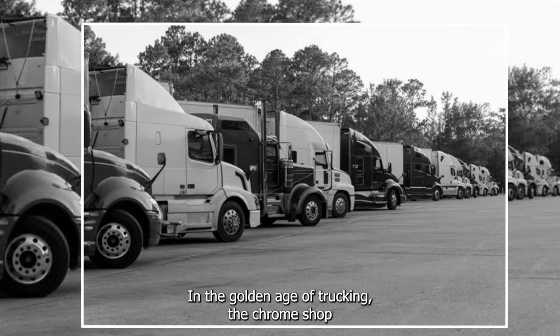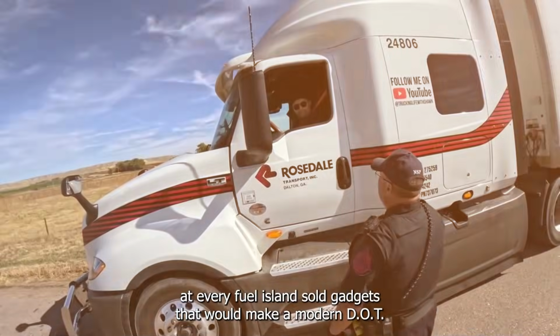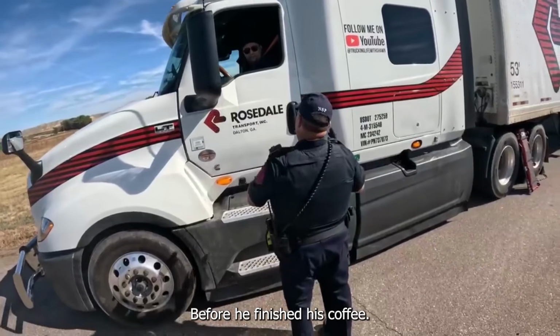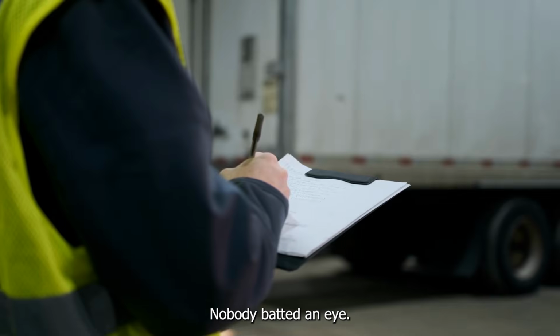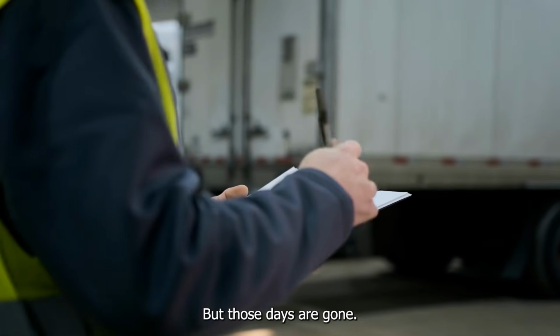In the golden age of trucking, the chrome shop at every fuel island sold gadgets that would make a modern DOT officer reach for his citation book before he finished his coffee. Whistlers for the stacks, boots for the radio, and little switches that never showed up on any receipt. Nobody batted an eye. But those days are gone.